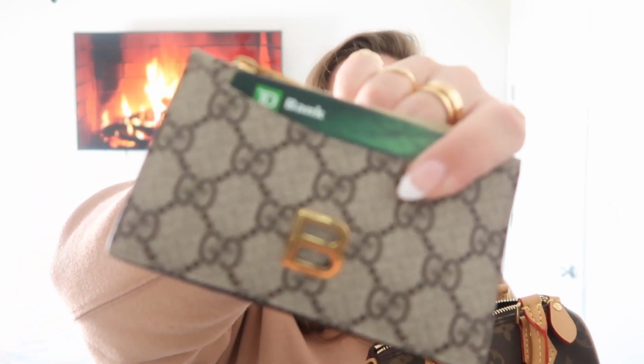They're from Whole Foods. The next thing that I'm pulling out is my wallet. This is the Gucci Balenciaga collaboration wallet, and I love this wallet so much. Fits everything and it's slim, so it is the perfect wallet to fit in here. The next thing that I'm pulling out is a hair tie. Always have a hair tie with me.